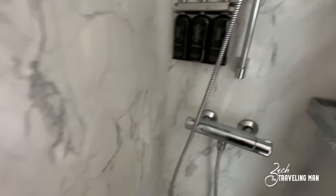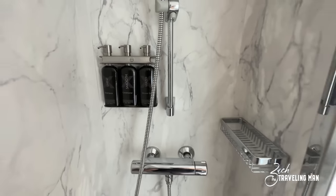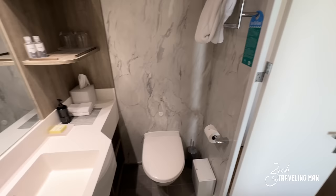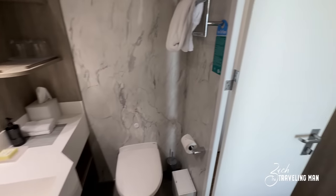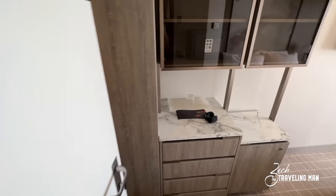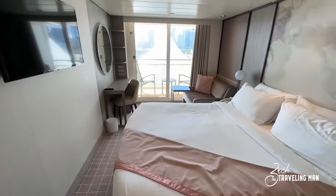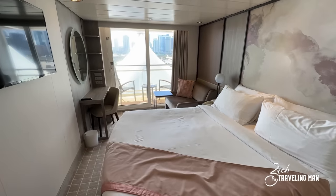Here, I'll get in it and turn around. It's quite narrow, but it's long enough. And it's nice that it's not just a shower curtain. I like that. But yeah, here's the bathroom. How cool is the stateroom? I like it. An old ship, but a completely revolutionized, modern, updated, renovated stateroom.